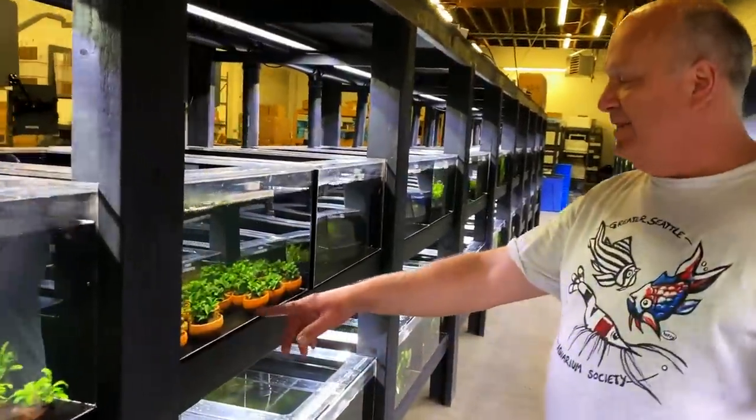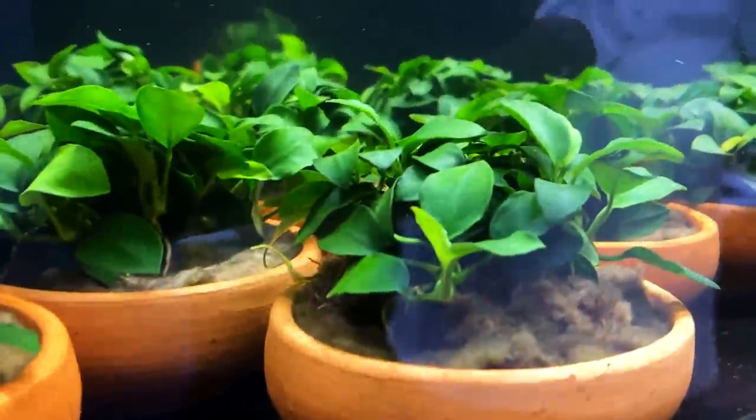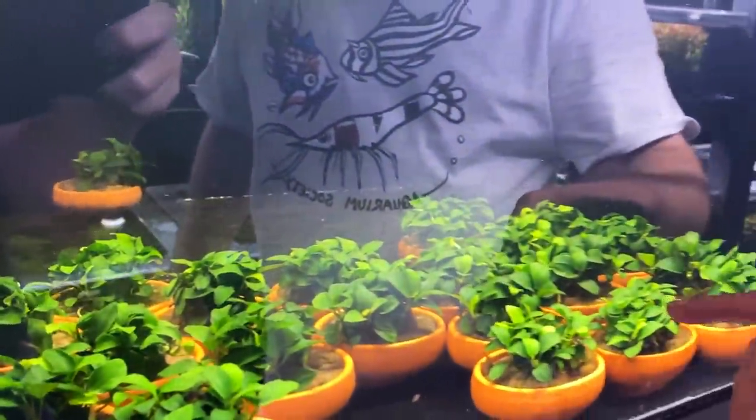Oh, these are awesome too. Look at this. Oh no, that's a new leaf. I thought it might be a flower. No, no flowers, just new leaves. But the newer leaves are gonna be a little bit lighter in color. Yeah.